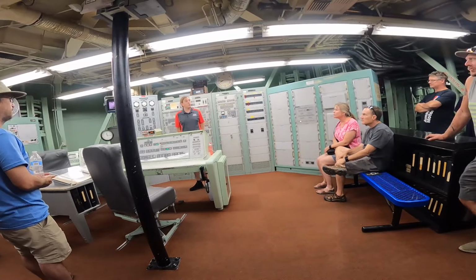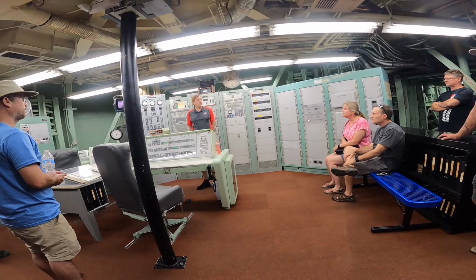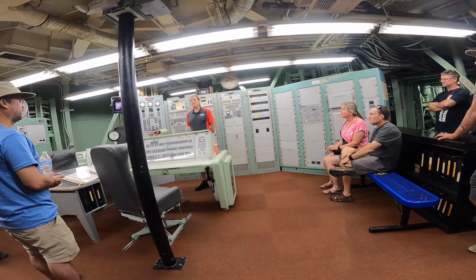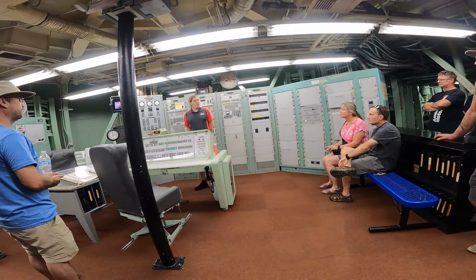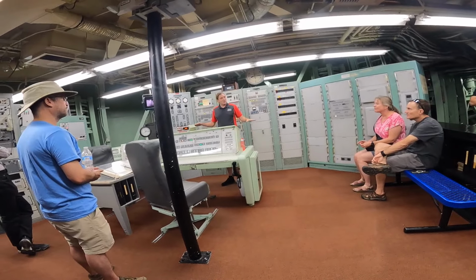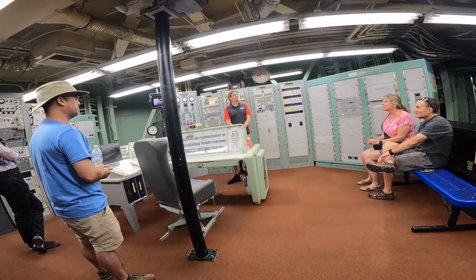Now, each member of the crew would also get a 4-hour rest break, where they could go upstairs and get some sleep, have a meal, maybe study for college. Or, if it was the late 70s, early 80s, they could play a game of Pong. Yep, each one of these sites had a government-paid-for Pong machine, so thank you, taxpayers.